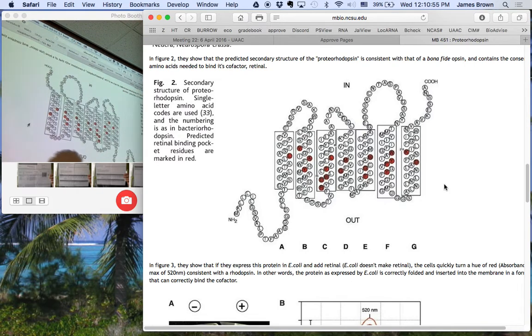Given that, you might want to ask the question, okay, is this thing really a functional opsin at all? And so they did a secondary structure prediction of their sequence, and it falls into the nice barrel structure that you might have predicted. And because this protein has been studied to death in halophilic archaea, you know what all the essential amino acid residues are in here for binding that retinal. And they're all present in this sequence. And so this thing looks like it really ought to be functional and not some pseudogene or something like that.